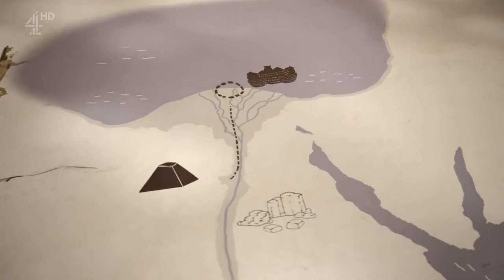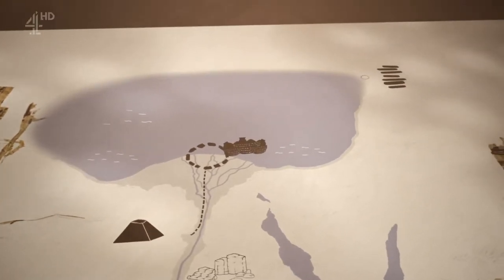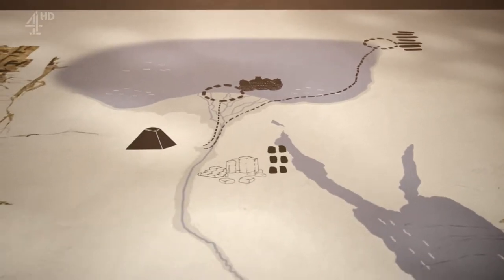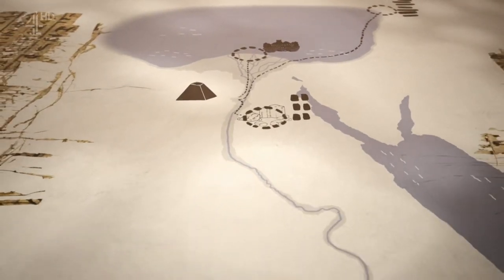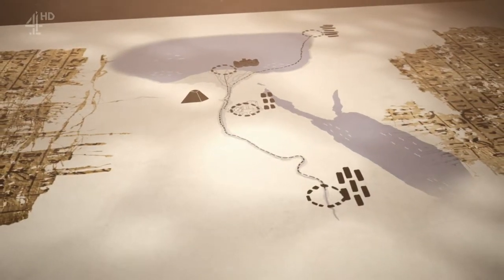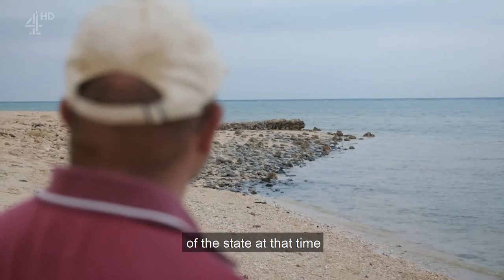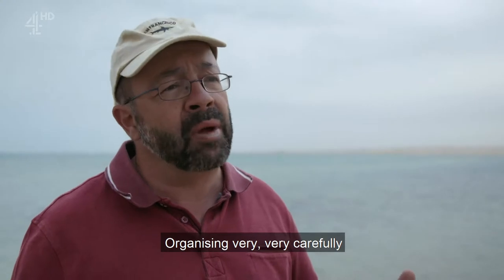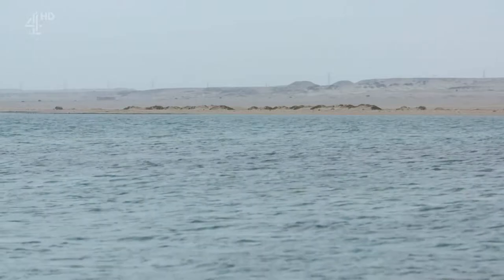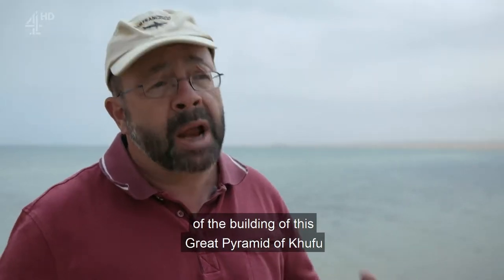Food for the workers was farmed in the Nile Delta. Wood for shipbuilding came from Lebanon, 400 miles to the north. Limestone for the pyramid's casing came from Tura, and granite for its internal chambers from Aswan, far to the south. We have here an idea of the importance of the state at that time, organizing very, very carefully all the raw material for the workers. All the country was working for the project of the building of this great pyramid of Khufu.